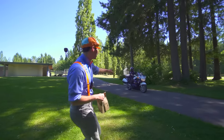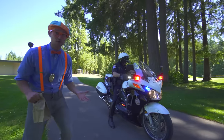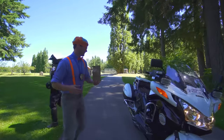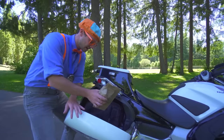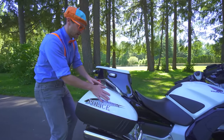Whoa! Look at what it is! Wow! It's a police motorcycle. And this is what's going to be used to transport the evidence. Here, come here. Wow, look at it. Okay, first things first. Let's put the evidence in the back of this motorcycle. Okay, now it's safe back here.